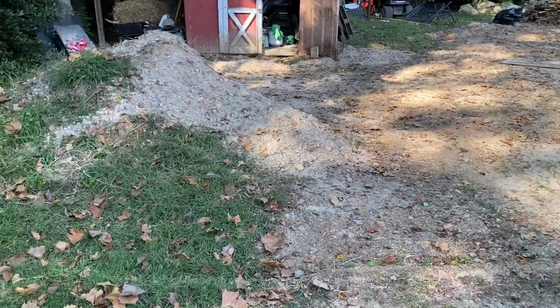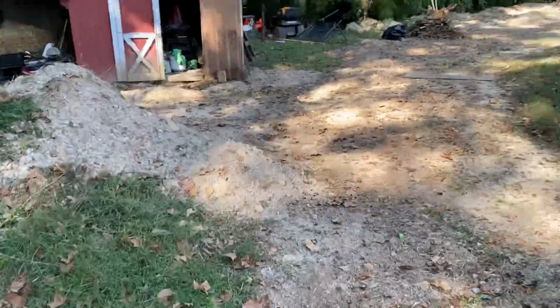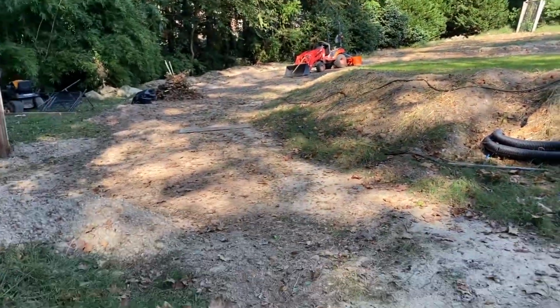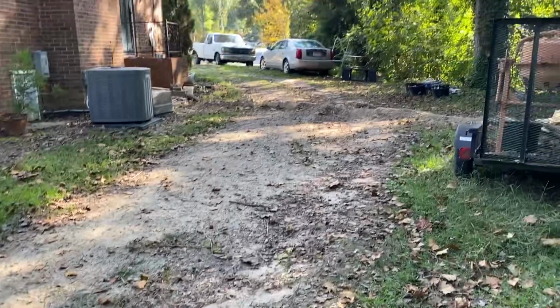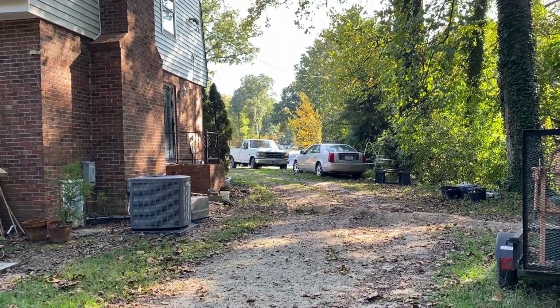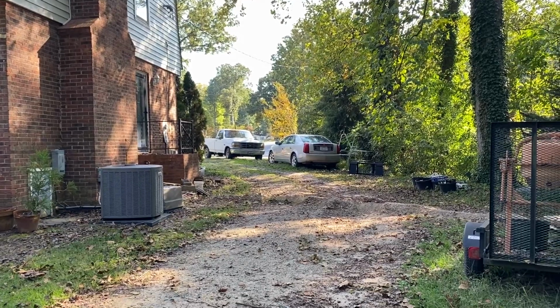And the new driveway is going to come around here. Again, the new driveway will terminate just beyond the porch up there. It will loop around the yard and come from the front yard, and we'll probably put a carport up here or a garage. We're still in talks about that right now.